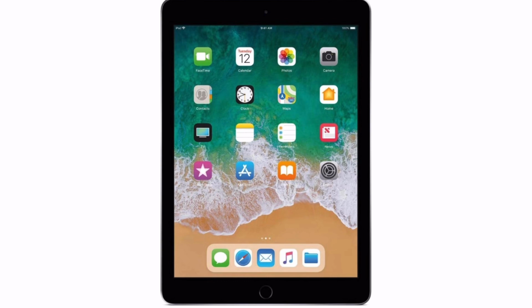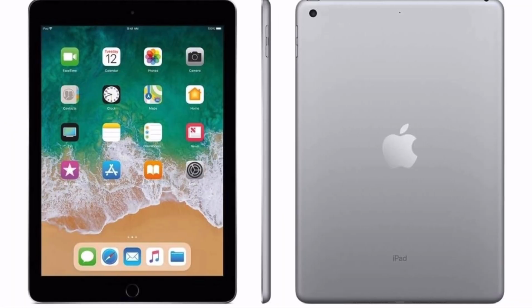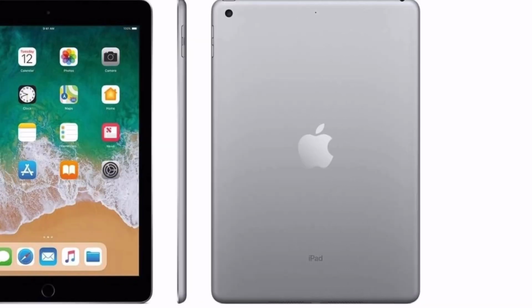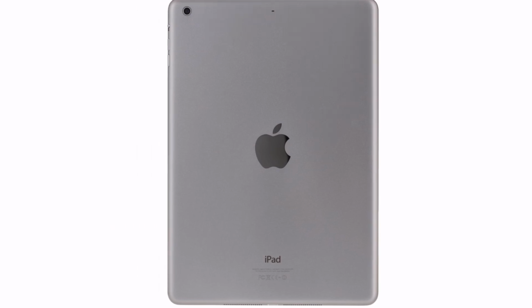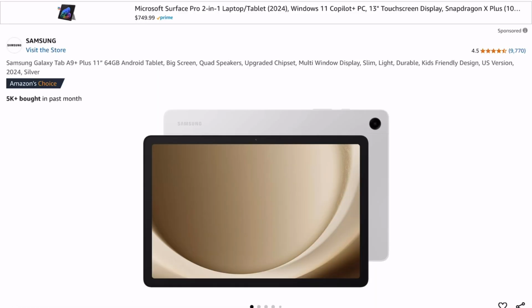It's still got the fingerprint sensor. You can still watch videos on it. It's still got decent speakers. It still has the original Apple Pencil support, but overall, if you're going to use a pencil with it, you want to use a keyboard, I wouldn't get this. But this is a good, cheap budget tablet that, honestly, it's going to get the job done. If you want to watch a movie, watching it on this is going to be a world of difference from the newer iPad.